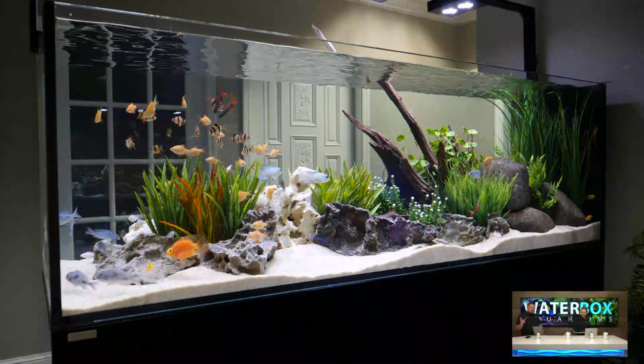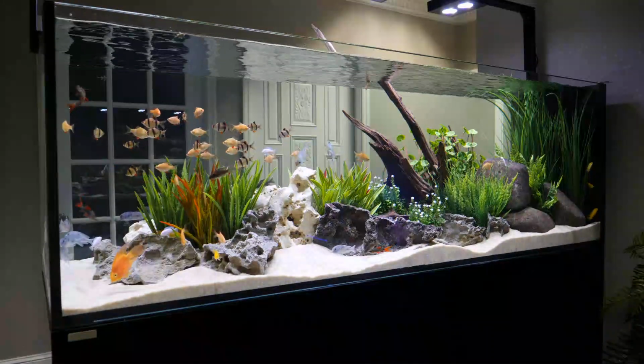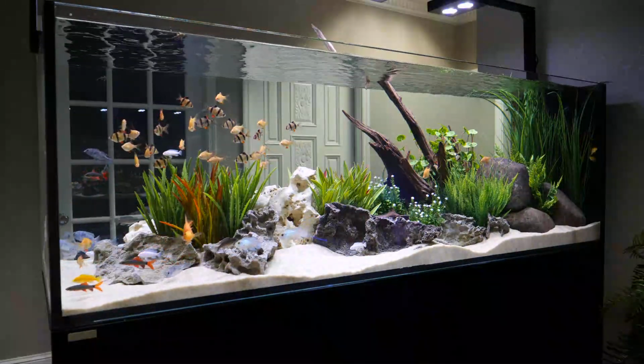What's great about this is a relatively short period of time. If you don't have a lot of patience, you want something beautiful in your home that looks great and is relatively easy to maintain. This is the perfect example of that, in my opinion. Dude, this tank turned out incredible.